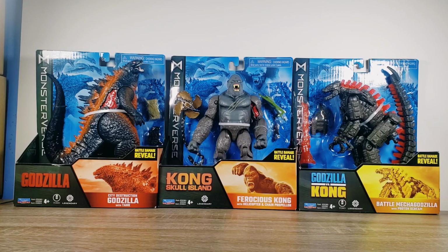Now, I'm not too sure if anyone from other states has come across these figures yet, but so far, as I reside in California, other fellow Godzilla fans are coming across them as well in their local Targets. As for the price, they are each $9.99. And altogether, these three would be roughly $32.99, so maybe between $32 and $34 if you got all three together.